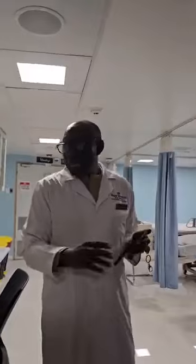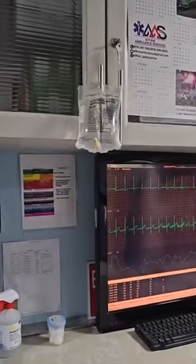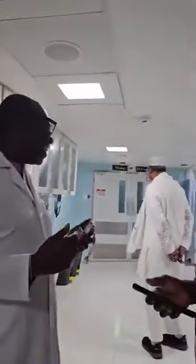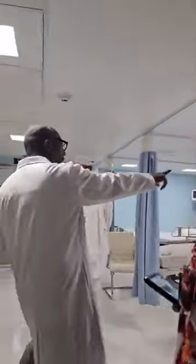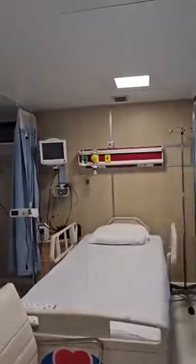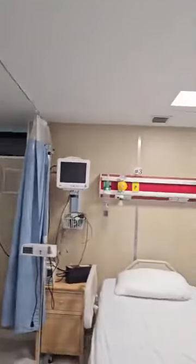Telemetry units. So this is the central monitoring. Those patients in there, they can just sit here and monitor their heart rate. And then we also think music is a very good thing. So we are wired for music. The same head walls that we talked about are in all the rooms. Every one has head walls. Wow. This is amazing.